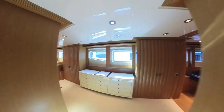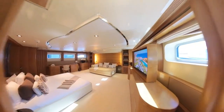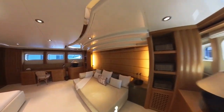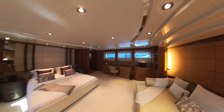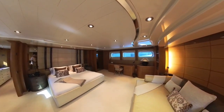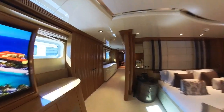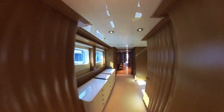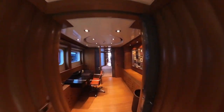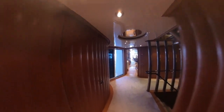So going back through here, this is the owner's stateroom, lovely big king size bed, and then an occasional bed settee there. High-low TV. Back through the office.